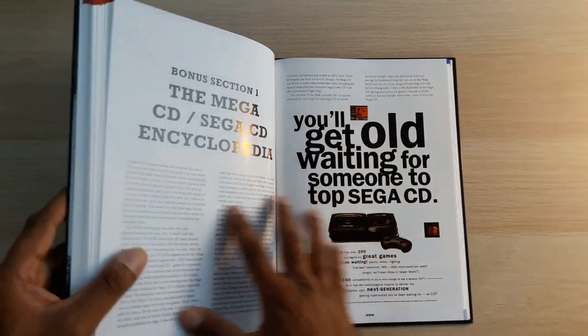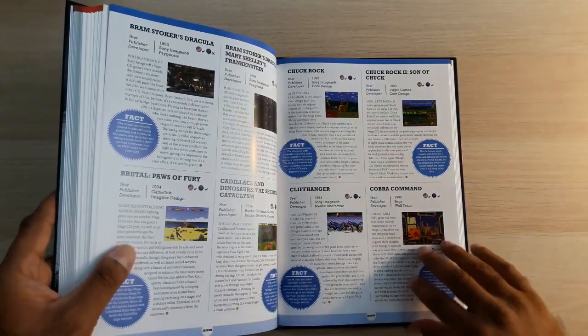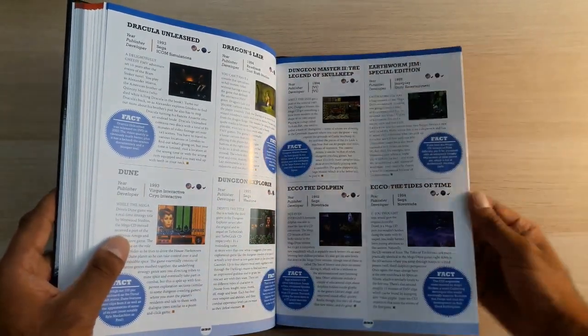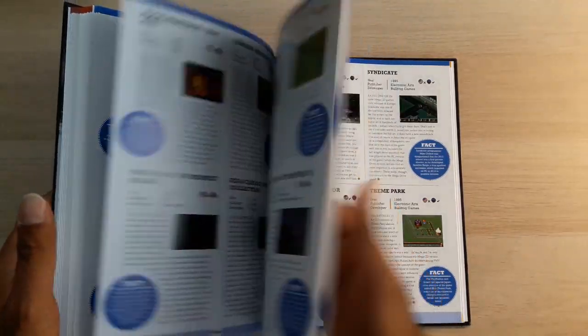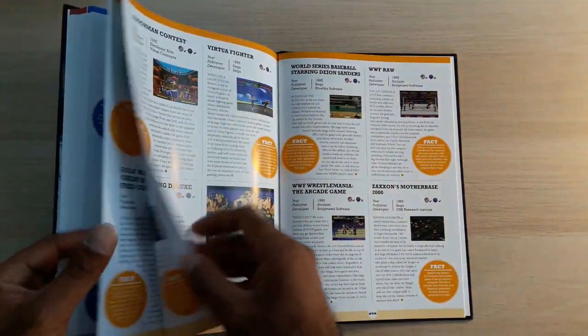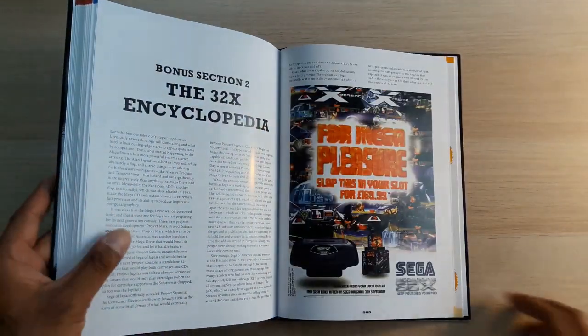It also has a section here which is a bonus section on the Mega CD or Sega CD, depending on what part of the world you're in, which I haven't got to yet. I've just finished reading all the Mega Drive ones, so really looking forward to this. And then, as well as having a Mega CD section, he also has a section for the 32X.